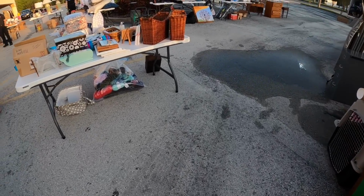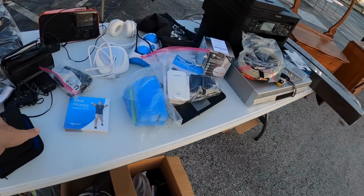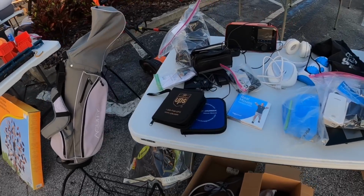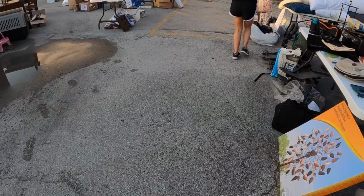If you're new here, my name is Travis, and my wife Stacy and I go to garage sales, rummage sales, and yard sales, and we look for undervalued items to flip for a profit on online platforms like eBay, Poshmark, and Mercari. We just got to this huge rummage sale.